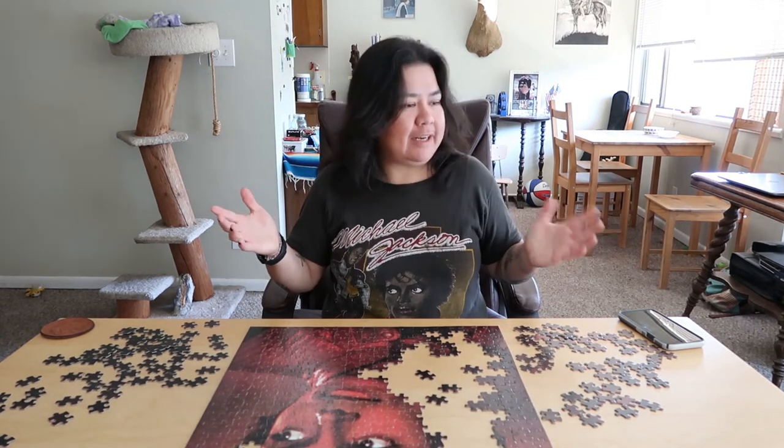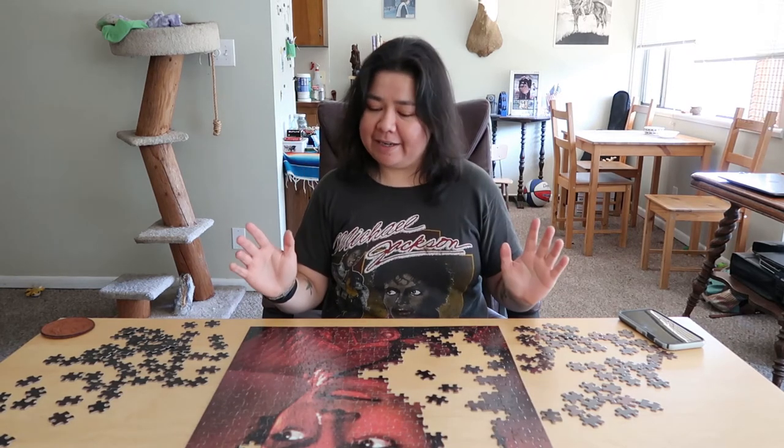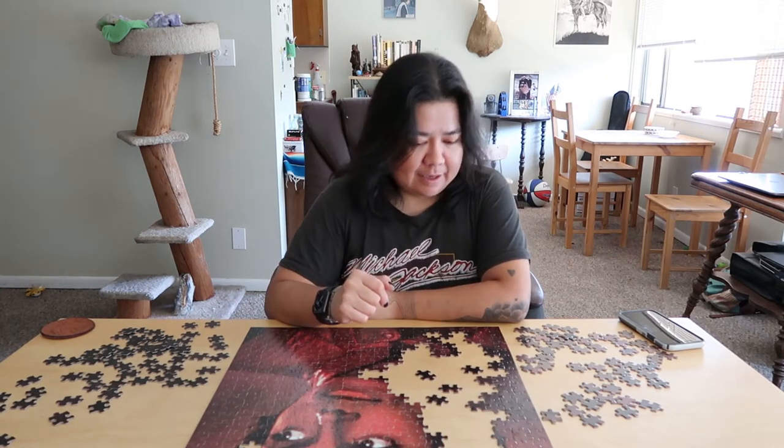Normally I'd be sleeping right now, but instead of sleeping, I'm going to do this puzzle. We're going to bang it out, and it's going to be out of my life. And then you can take the puzzle with you.